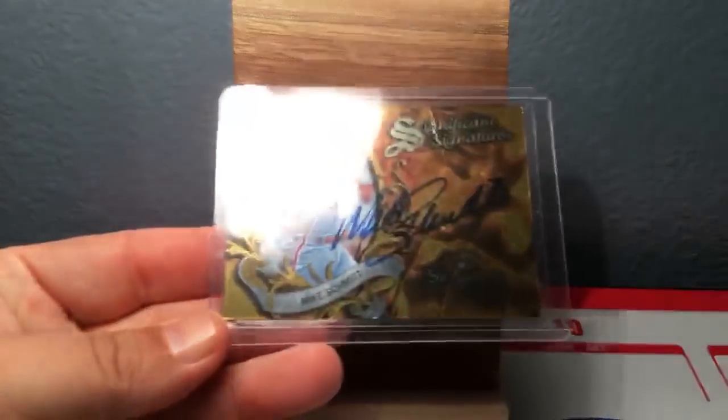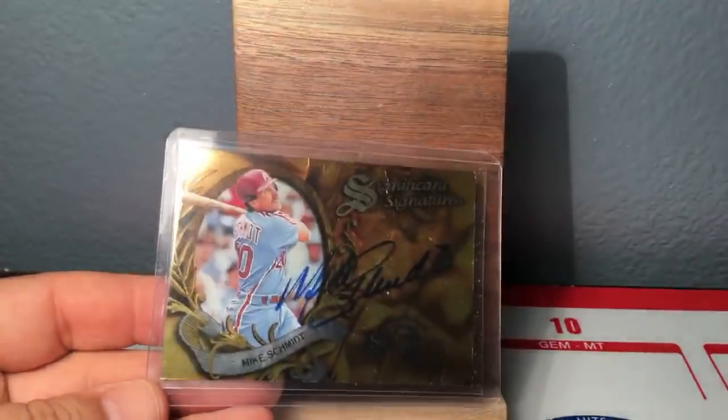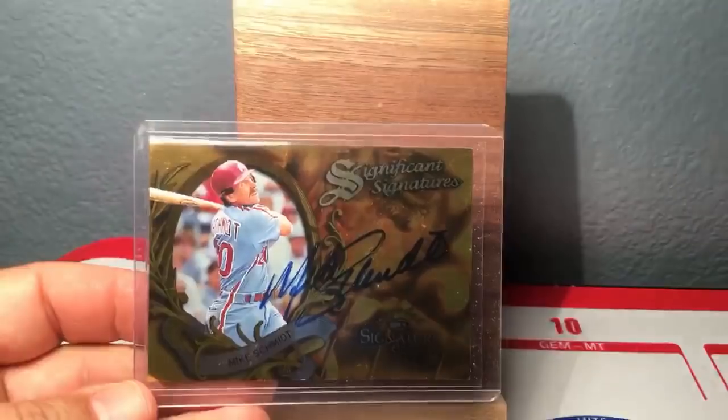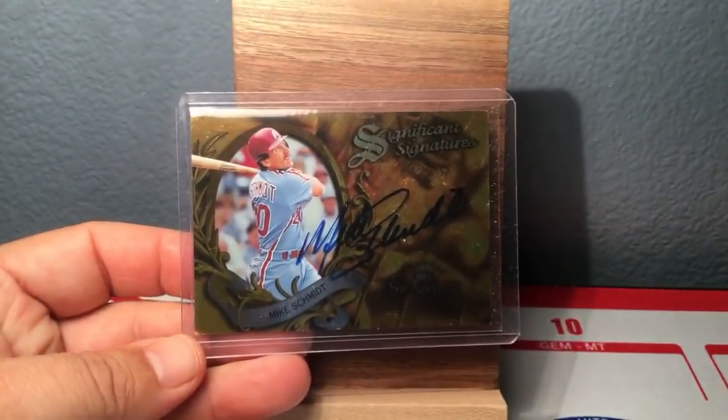But I've got a few of them, even though they're not cheap. Let's see if there's a better way to get this light rolling in here. I don't know. My lighting sucks. It's just always an issue. There is the Significant Signatures from Donruss Signature.